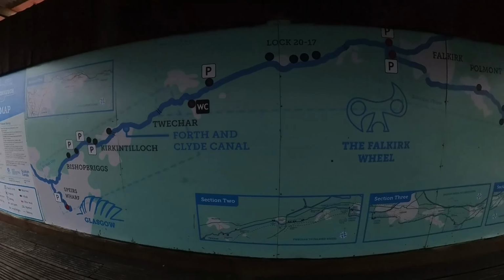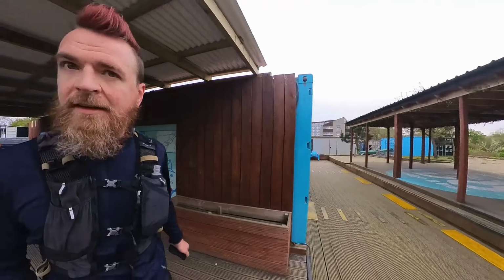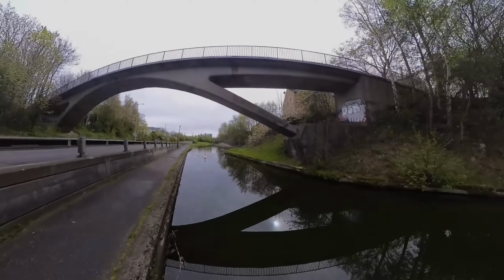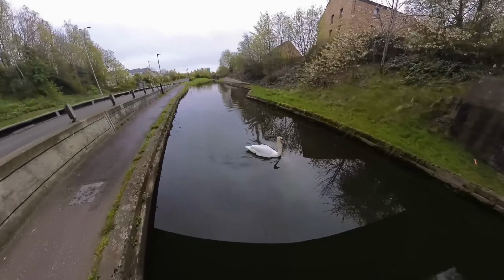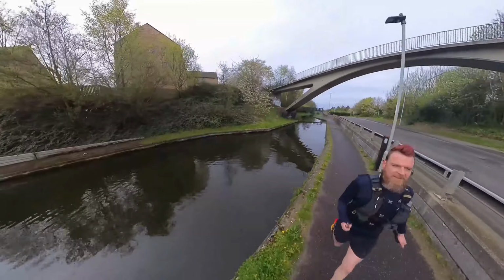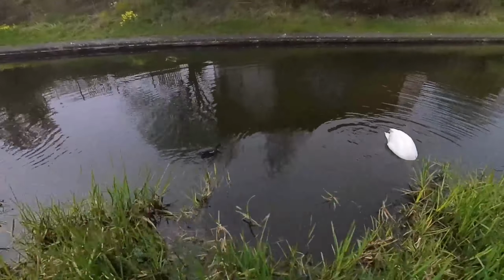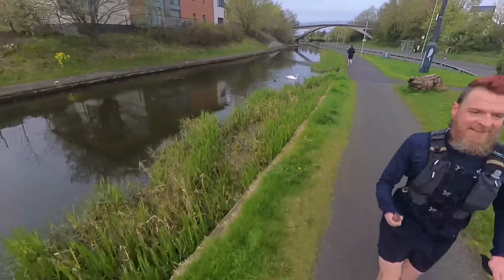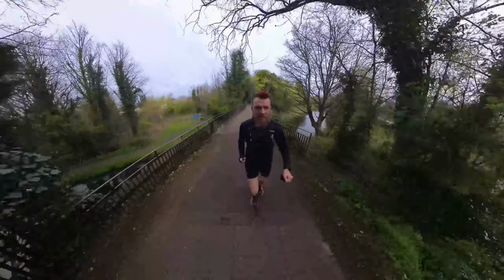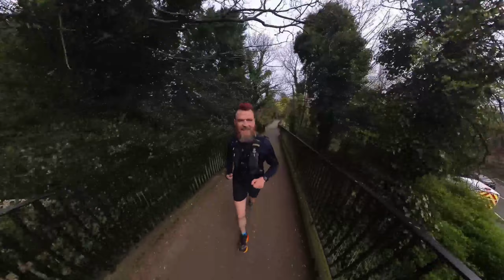Well, here's a map of the Union Canal. Pretty cool, eh? Off the canal and into Colinton. Now let's try and not get lost.